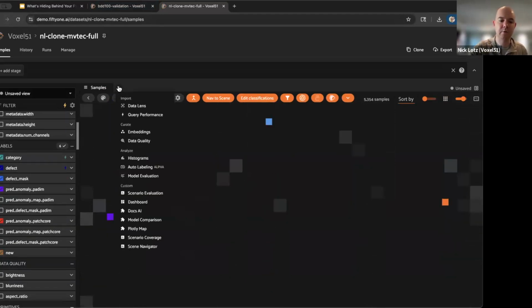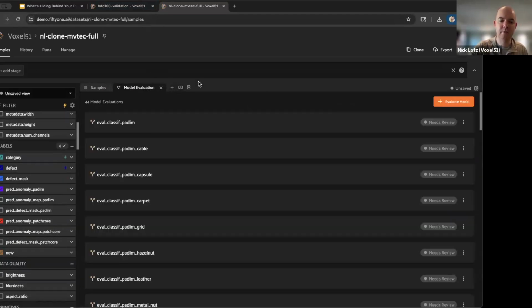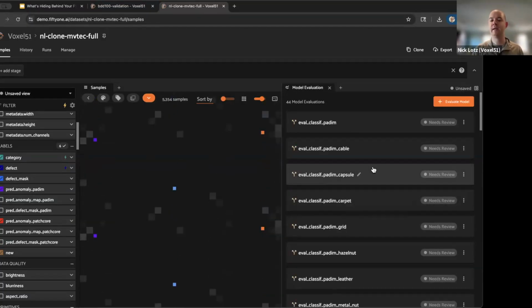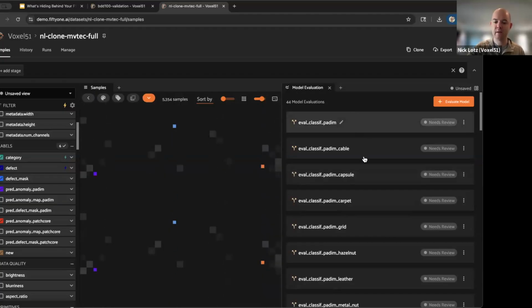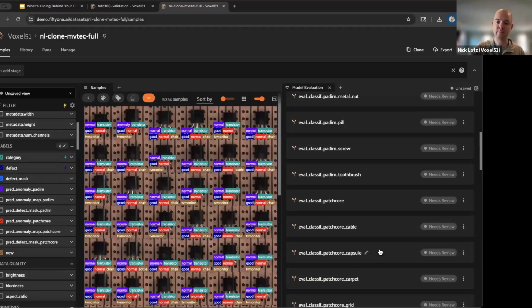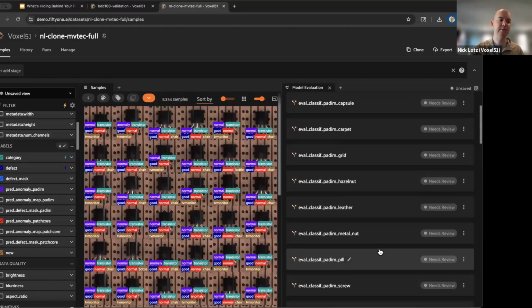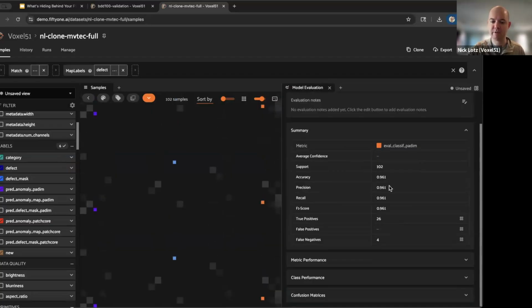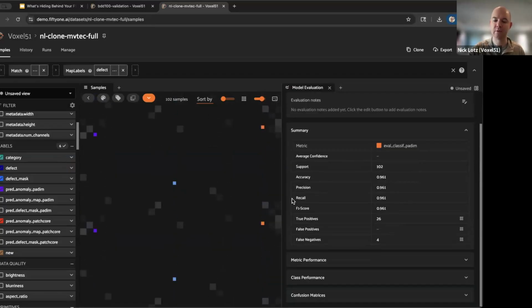Let me do this. Let me go to the model evaluation. If we look at the model evaluation field, we can see that we have several different evaluation runs through which we can look at critical metrics. So for example, we have PADIM for all different objects, and we have PatchCore and another anomaly detection model for a bunch of different objects as well. And at minimum, we can start to see our core metrics here. So for example, if I click into the PADIM model, I can see that the accuracy, precision, and recall scores are effectively the same, based on the fact that we don't have any false positives for this particular model against this particular class.